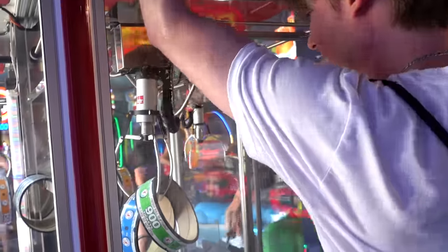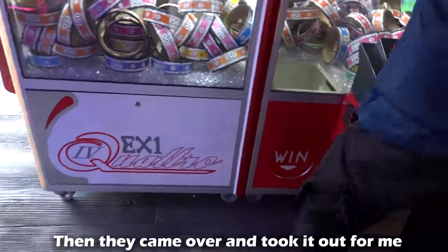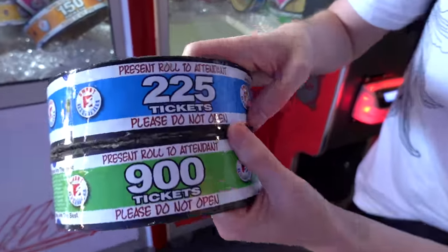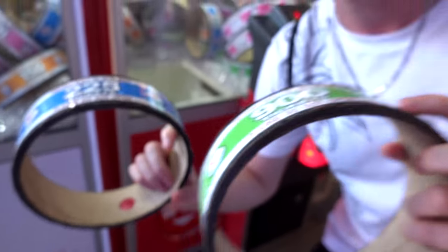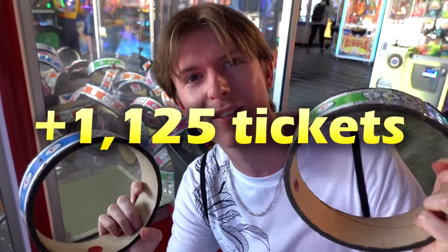I don't know, though. Thank you. All right, there it is, guys. Two ticket rings over here. We got 900 and 225, so that's a lot. That's like 1,225 tickets, or no, 1,125 tickets.